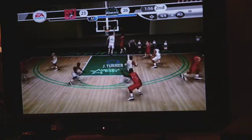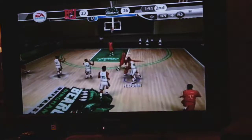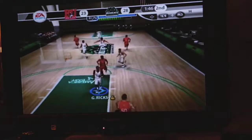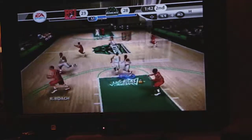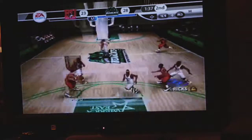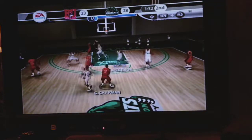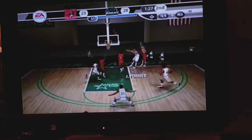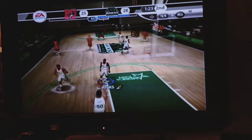Kevin with the ball, and he misses the layup. Pearson with it. And we go up 28-23 with just under 2 minutes left. We're trying to apply the double teaming. Coffey with it right now. Passes it to Roach. And Chapman with it right now. And the three-pointer goes long, but is rebounded by Voller to Boston.